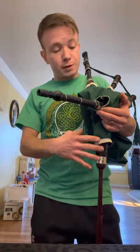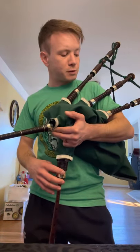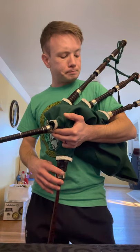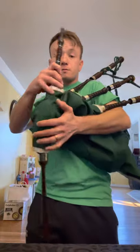The problem dealing with these is they're much narrower than they make pipes nowadays. We think it's a 3/4 set, but they sound pretty awesome, I think. Here goes.